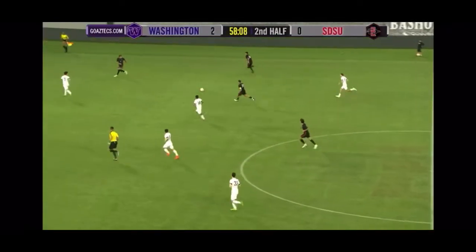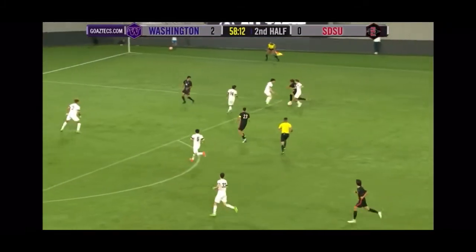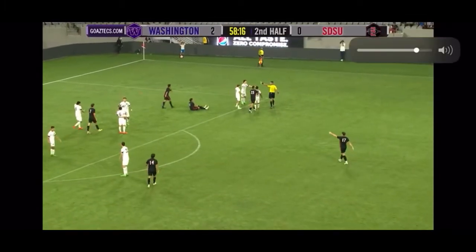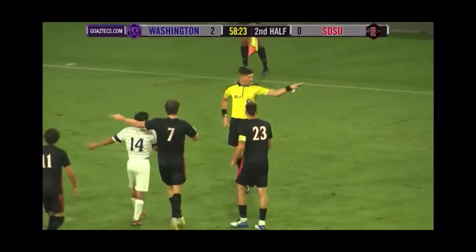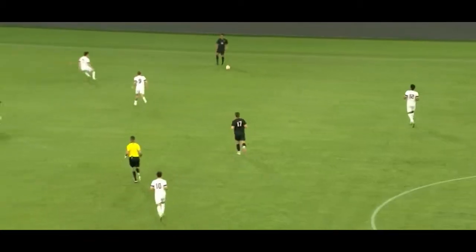Moving on from the entire back line. So lots of new starters in the back and have played really well defensively so far on the year. Middle contact, edge of the box. Just inside the box, was it? Now the referee pointed for a free kick, not to the spot. And the yellow card coming out.